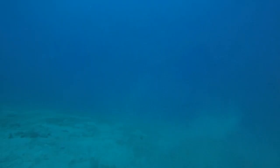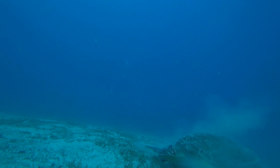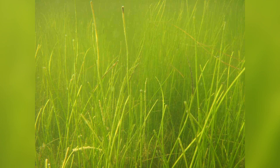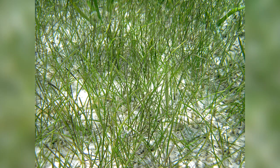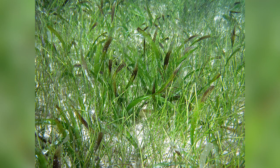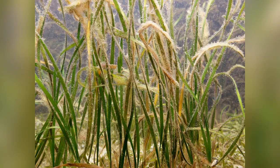Seagrasses are an important source of food for turtles, manatees, conchs, and sea urchins, and offer fish and crustaceans shelter from predators. Algae and small animals that live on the leaves of seagrasses also feed creatures like fish and shellfish, which in turn are the main food source of dolphins and seabirds. In addition to providing food and shelter for many animals, the grasses benefit water quality by using their leaves to trap sediments and particles, thereby keeping the water clear.